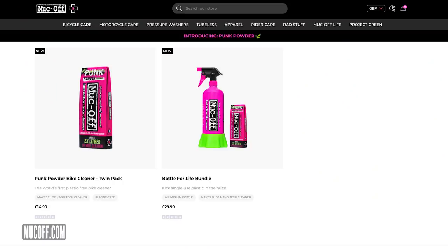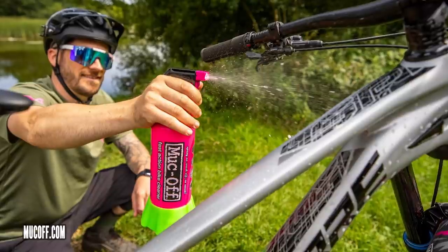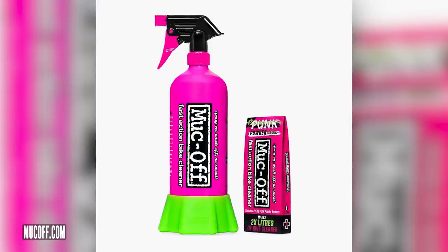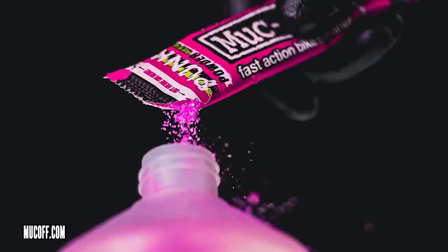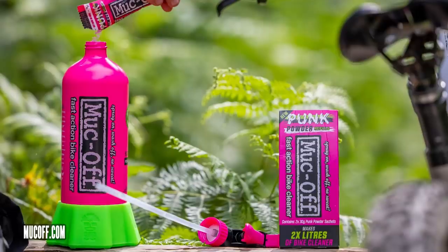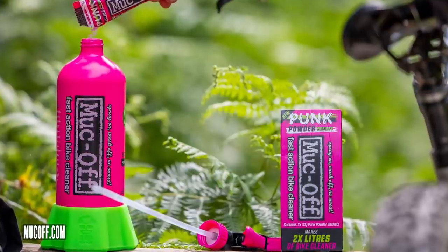Now moving on to some product. Muckoff have come out with a new cleaner, which is one of the world's first plastic-free cleaners. It comes in 230-gram powder sachets and is sold with a bottle for life aluminium option. This is pretty cool from Muckoff. Traditionally they came in plastic bottles, so they've cut down on all of that, and just with these little sachet powders you can make 2 liters of bike wash. It's pretty innovative stuff, Chris. Muckoff say they're going to save 61 tons of plastic a year.